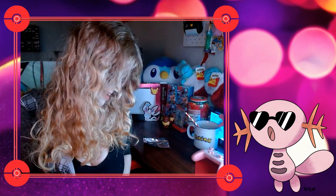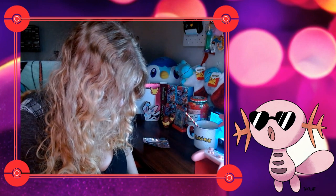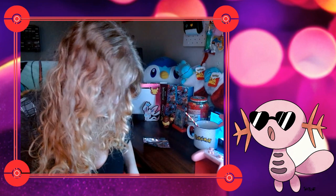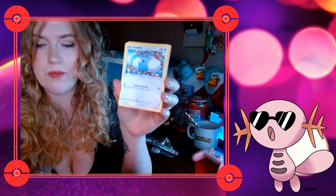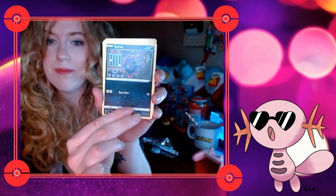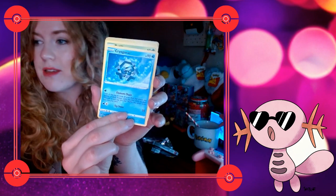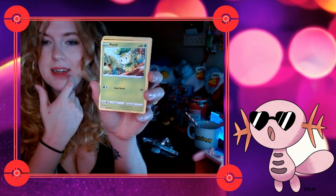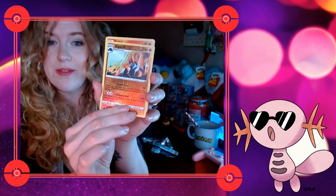Alright, so this is our last pack. Let's see what we can get in this one. Hopefully something nice. As I try and carefully open this and not wreck everything. Alright guys, let's see what we can get. We've got Hoppip. We've got Swablu. Zorua? We've got Cryogonal. I feel like that's some days. Patrat? Gigalith? I don't know.